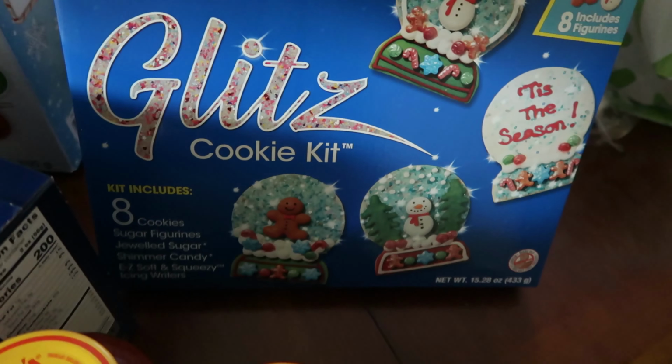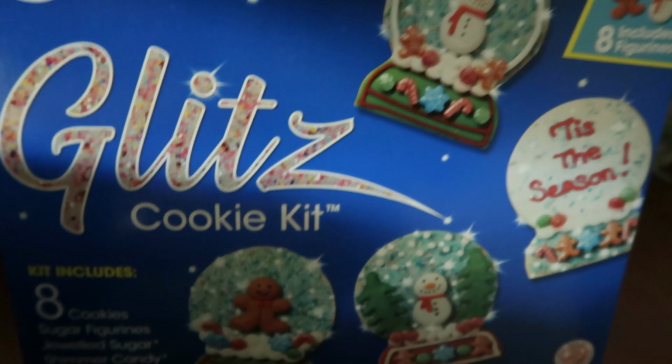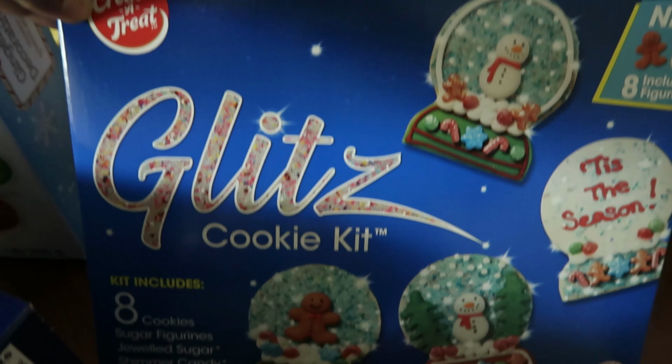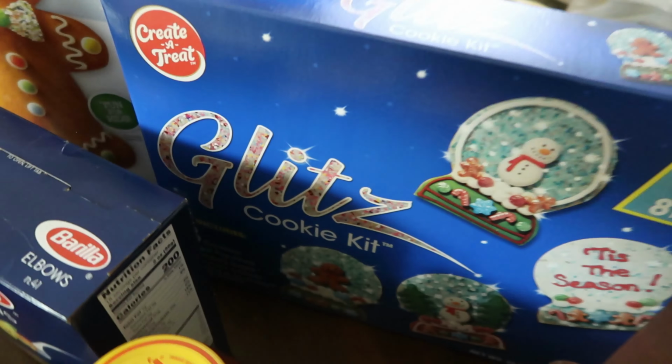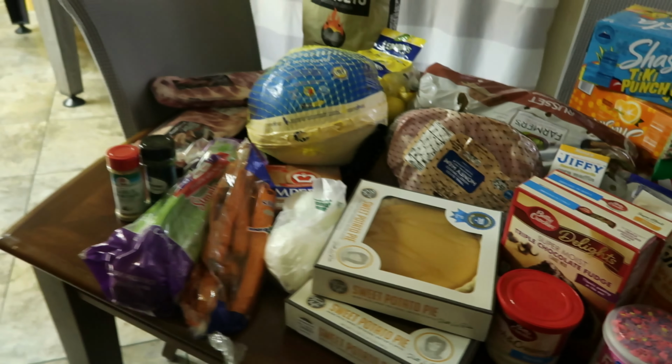And lastly, I just got this little cookie kit. It's like a glam or glitz cookie kit and has like really cute designs. So the kids will really love to do that. And this is my haul.